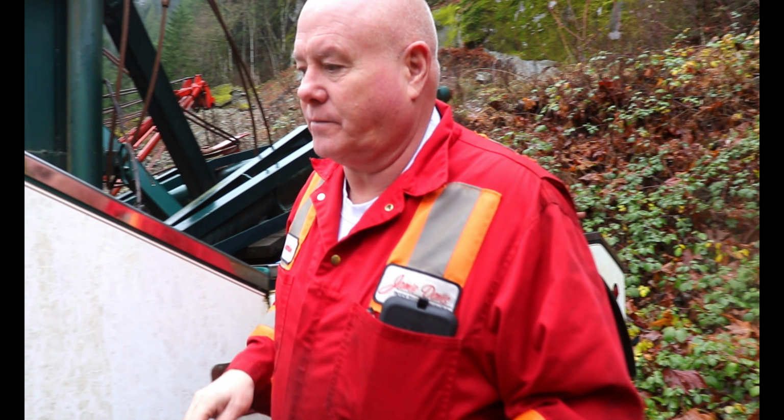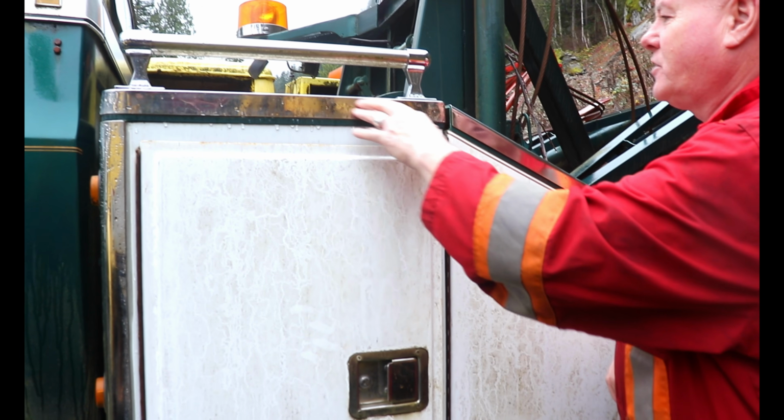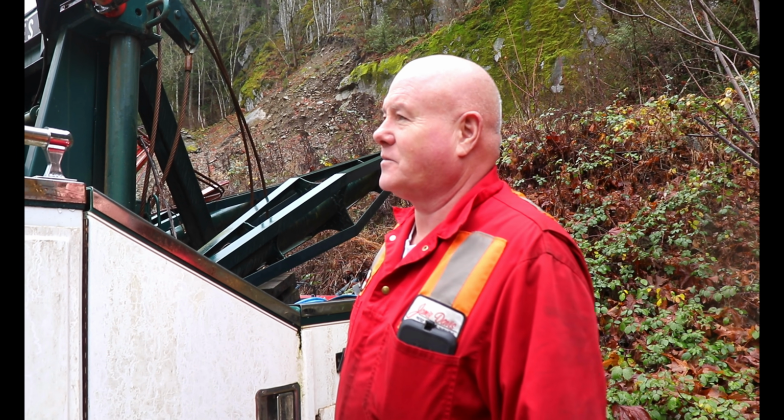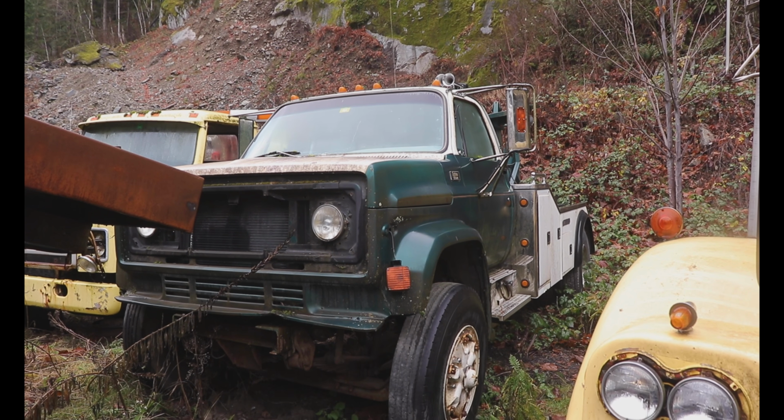So you can look in the interior. You can see we did all new handles. Everything in it is stainless steel tops. And we were going to put handrails and we did a lot of work to it. It's a shame that it's sitting out here just rusting.